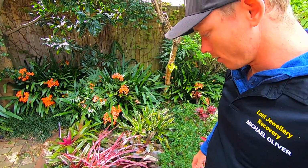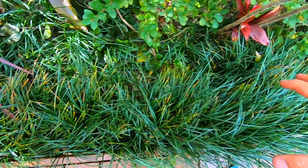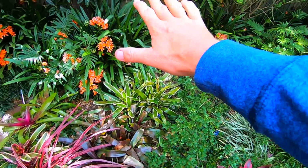And then, you know, all the weeds were here. So you were saying that you were pulling out the wandering weed? Wandering Jew. Yeah. That's a weed. Okay, yeah. And you're in this area, just here, pulling the weeds out here. Yeah. You had your back facing the fence.